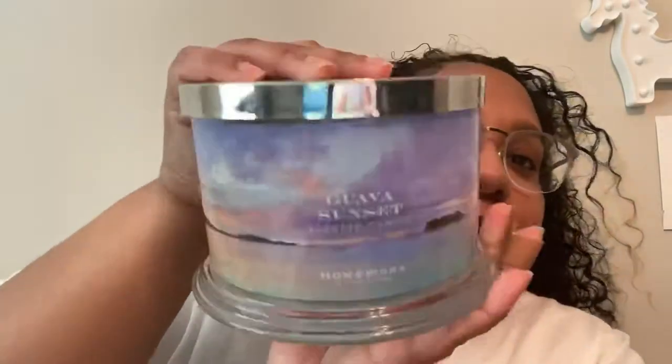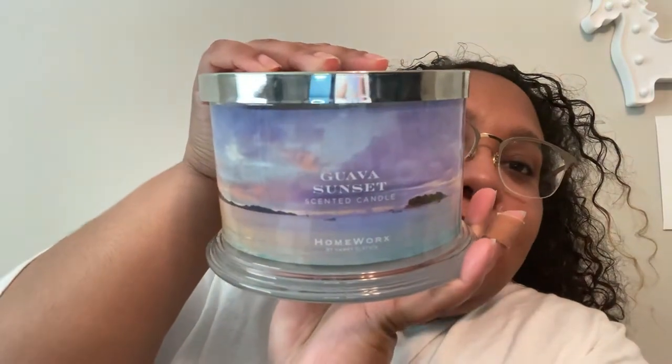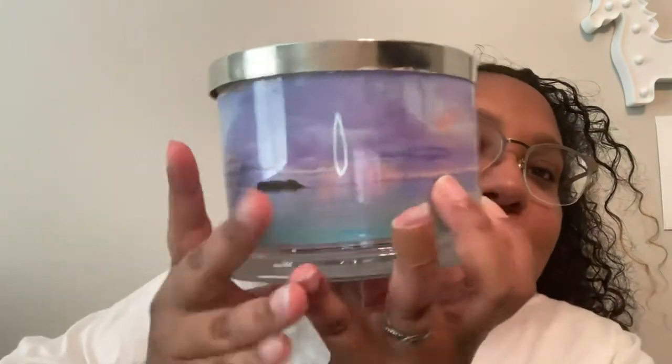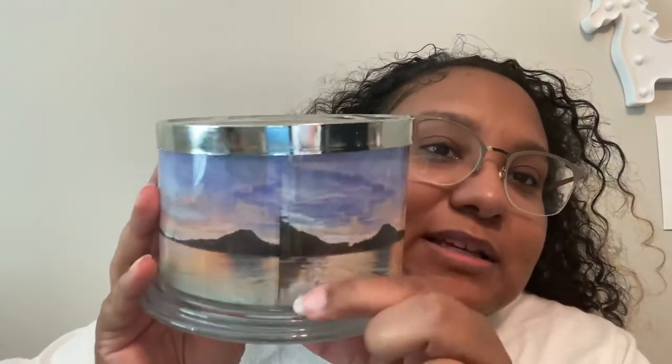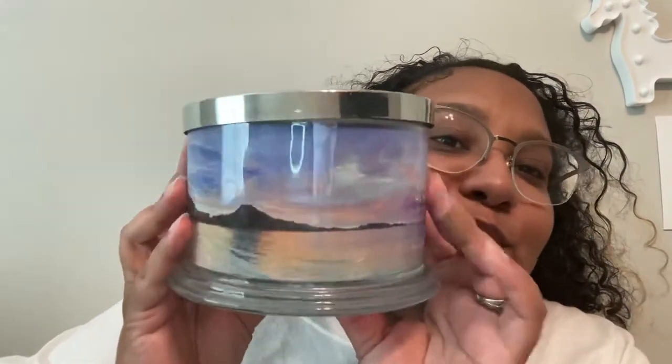So we'll start with this ginormous container in Guava Sunset from Homeworks. Look at it. It's beautiful. Oh my God, well, don't look at that. Huge seam. Beautiful. Let me show you the inside. It looks ugly, but look at this. You see where those are? They floated like that. You see where that wick is? It's on the wall upside down. Man.